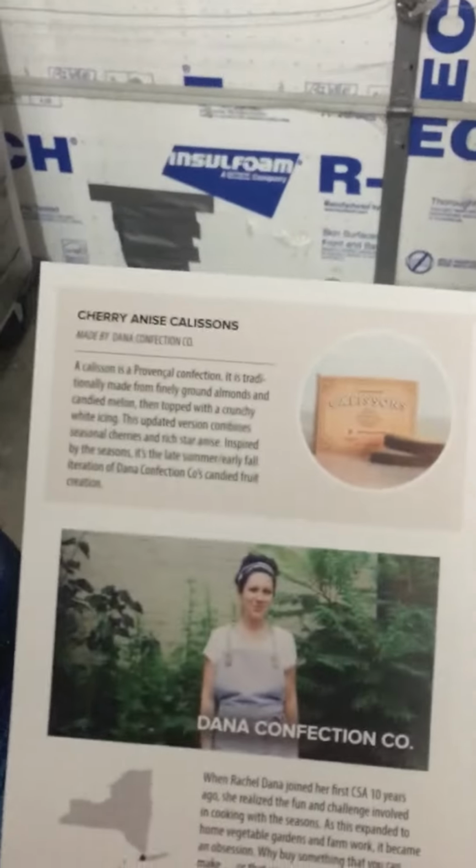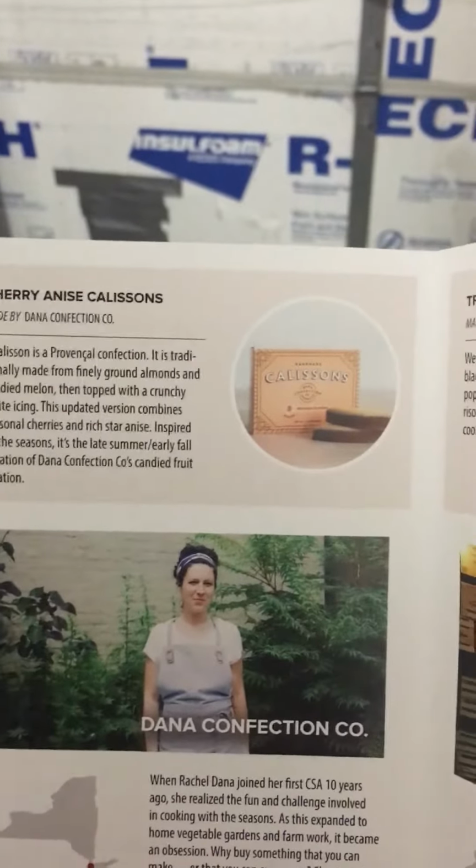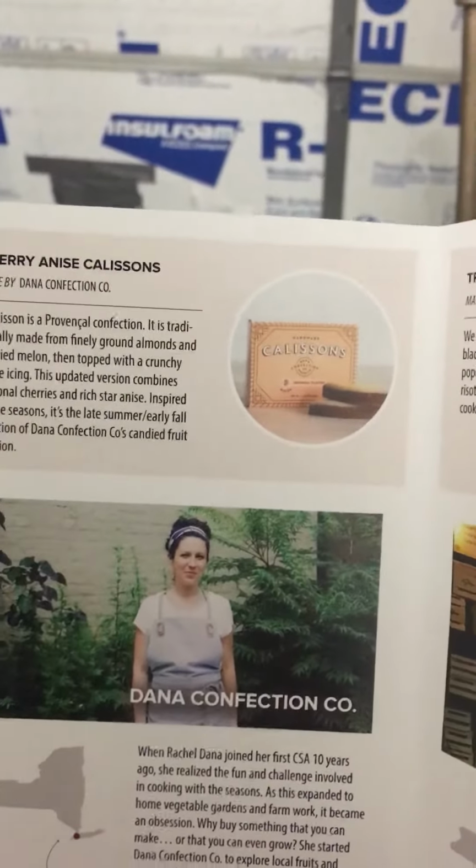So, cherry anise collassens. I think I'm saying it right. Yeah, it's candy, basically.